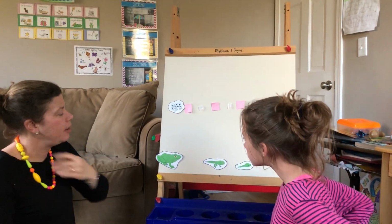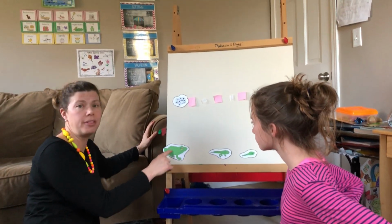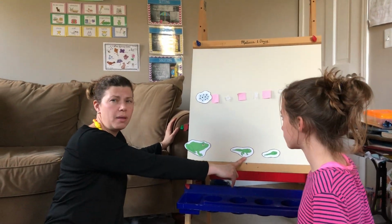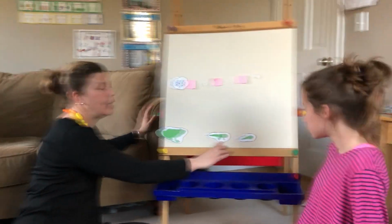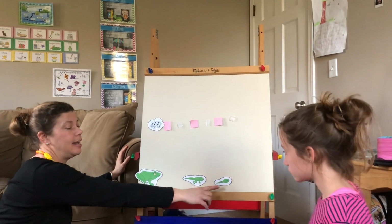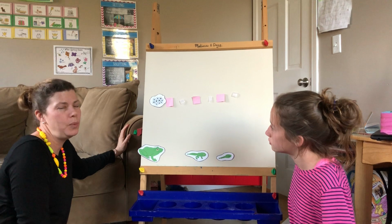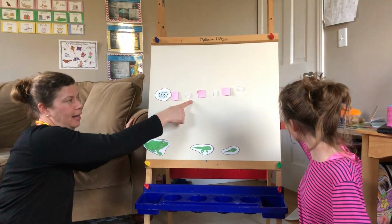Good job. All right, friends, can you look at these for me? We have the frog, we'll call him baby frog. The baby frog and the tadpole. Which one do you think goes next, friends?